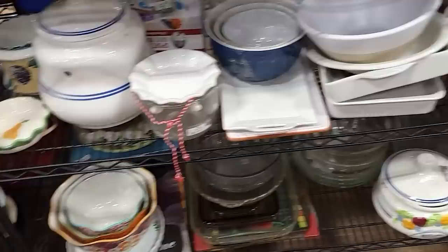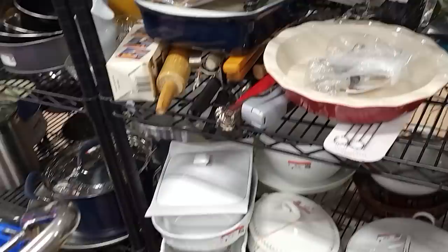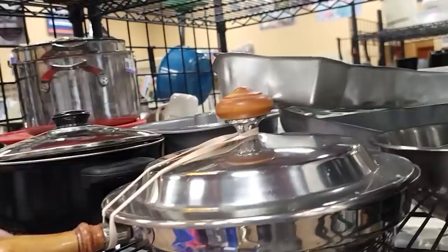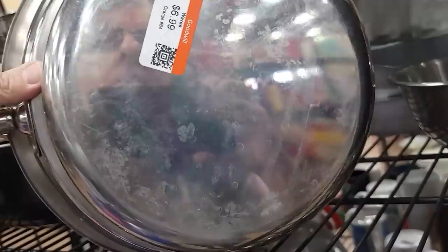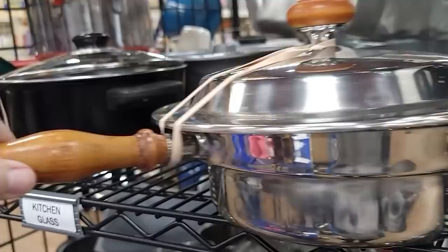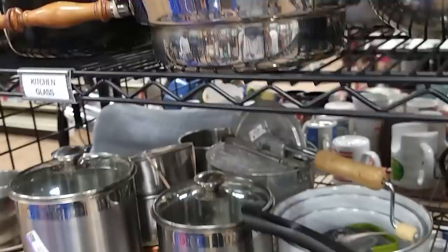And let's see what else we got here. Got some little egg salt and peppers missing their stoppers. That's a cool pan. Look at that. Who makes you? It is not marked as to who makes it. The handle is a little on the wobbly side, and I'm not sure if that's the type that'll tighten up. So we're going to go ahead and leave that, but it is cool.